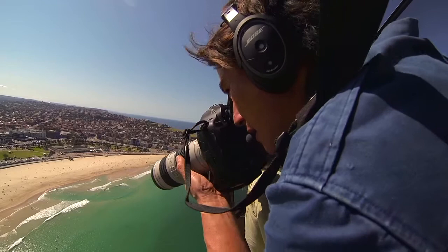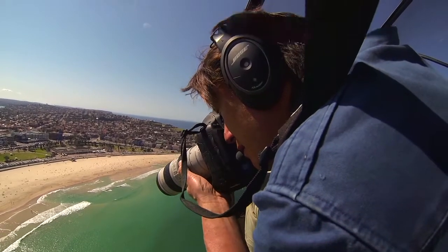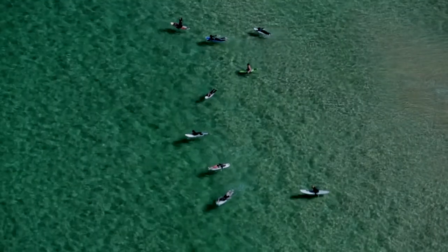I love shooting from a helicopter, you know, you got the door off, the wind blowing, I'm hanging over a beach, I'm either standing on the skids looking right down at this beautiful amphitheatre, you know, of a beach, and I can just get these great angles. It's something I'm really passionate about.